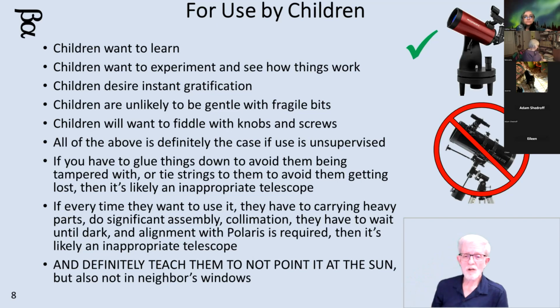and it'll give them a level of magnification that they can see craters on the moon. They can see cloud patterns on Jupiter. They can see the rings of Saturn. They can see moons of Saturn and Jupiter. They'll see that Uranus and Neptune are itty bitty tiny colored dots. But that's what they can see.